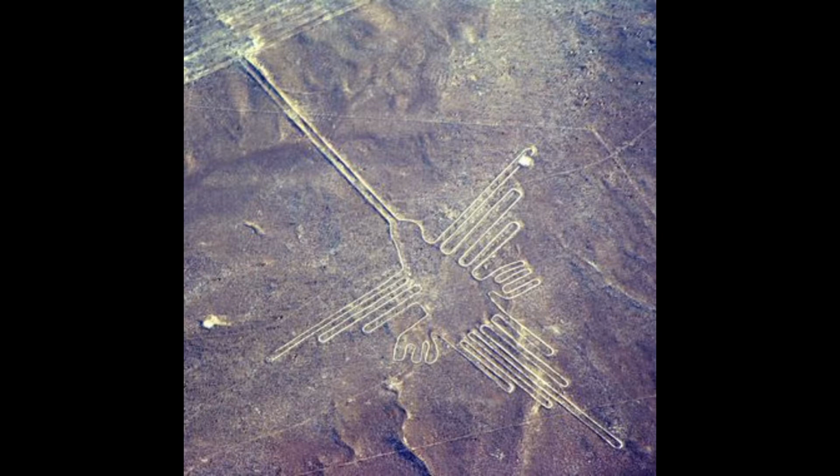The Nazca figure is depicted with 3 digits. That does not mean the figure does not depict the hummingbird. It could mean that from the perspective the figure is depicted, only 3 digits are possible to view. Like the example you see here.